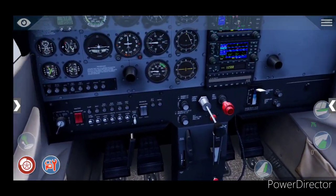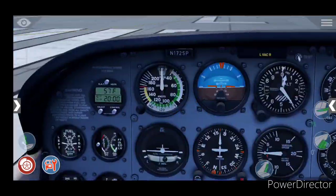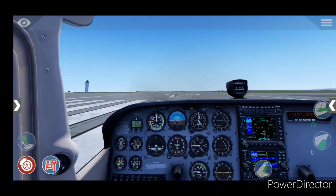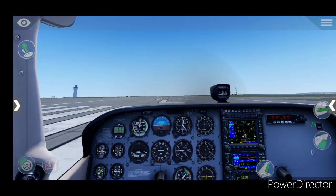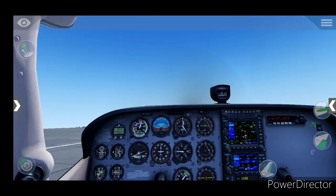Everything looks good. Falcon 1990 heavy, direction on the frequency. It's 123.9 now. Let's go way back and take off. See, this goes left.